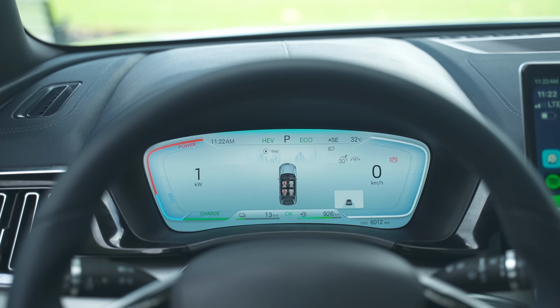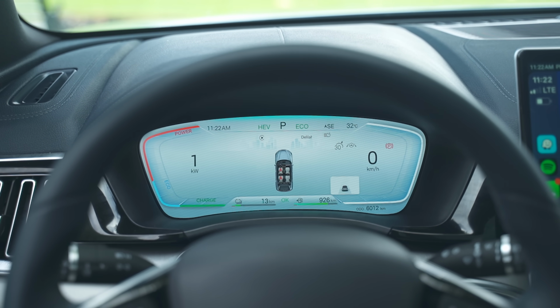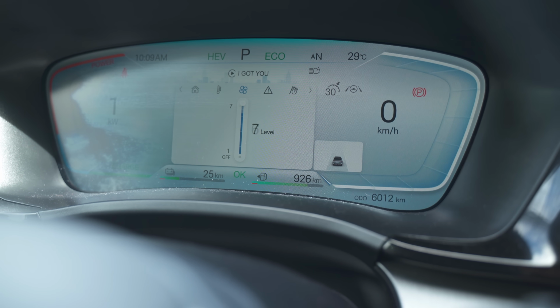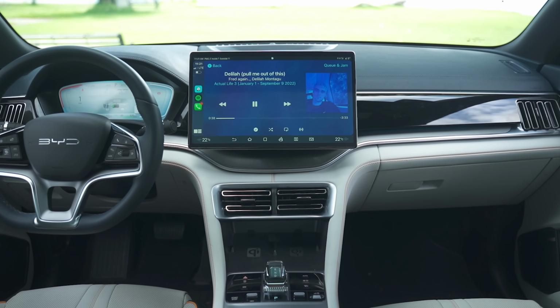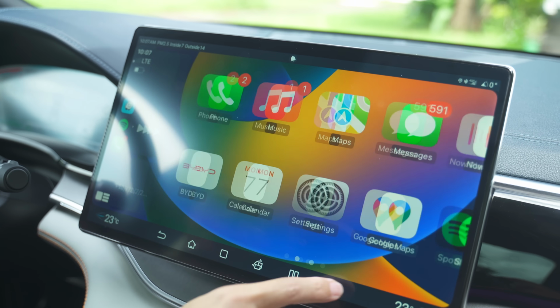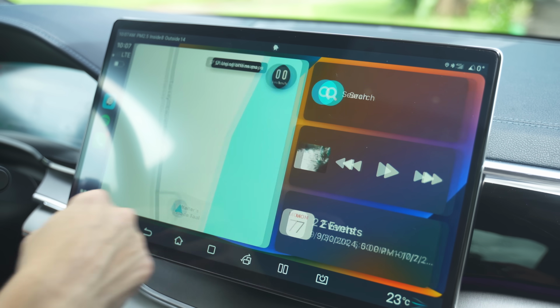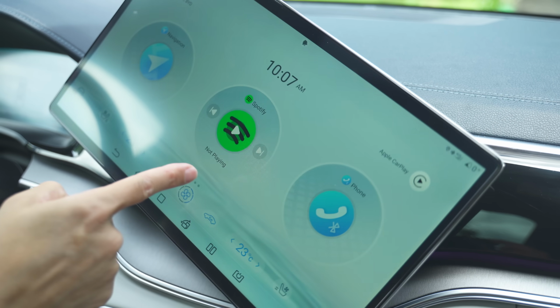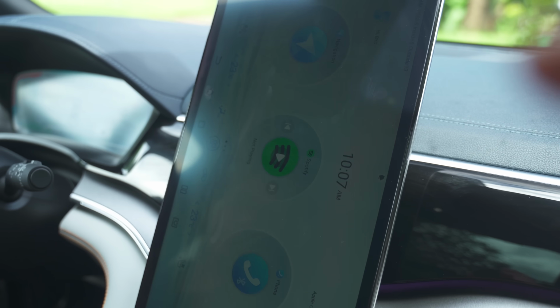Directly in front of you, you have a 12.3-inch instrument cluster, which is nice and bright. It's colored and it has all the functions that you need, your drive functions. In the center, you have a 15-inch screen. This thing is bigger than the very first TV that Lisa and I had in our apartment. It's massive. That also, by the way, rotates, which is kind of a gimmick, but it works fine.